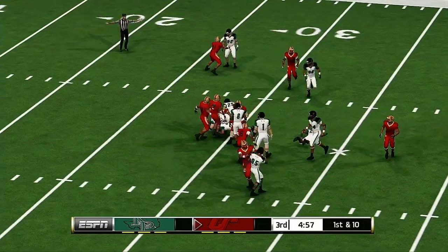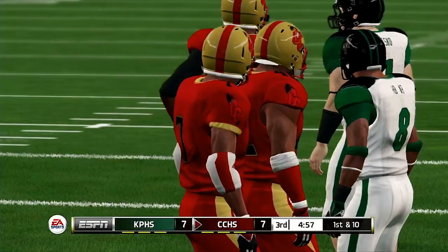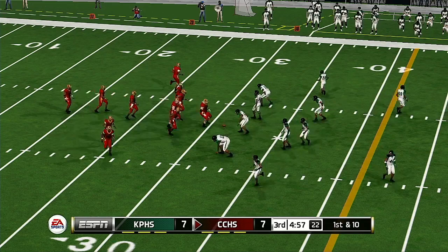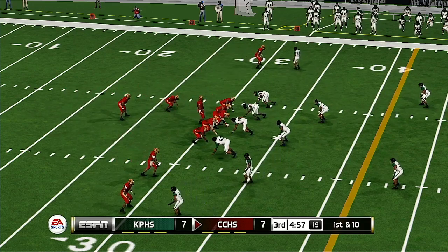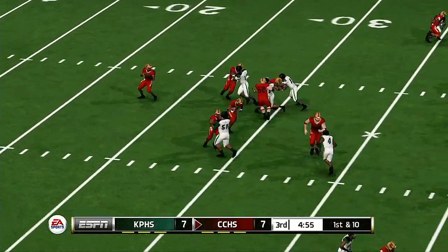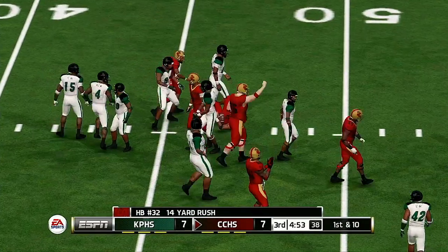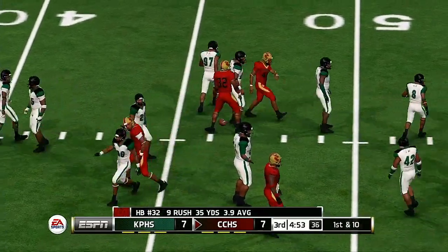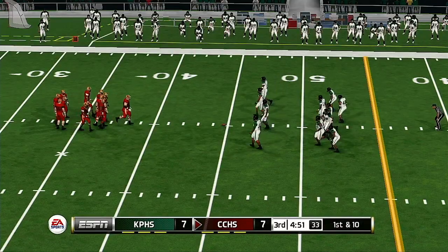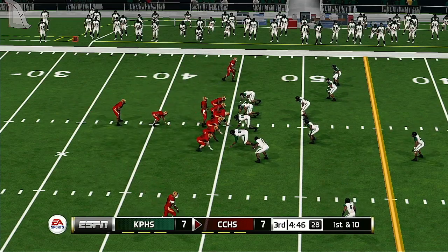He's out to the 30. Tackle made at the 31. Time's getting a little bit tighter now. You got to make every possession count. He's to the 40. Gets out to around the 45. From their own 45-yard line. First down.